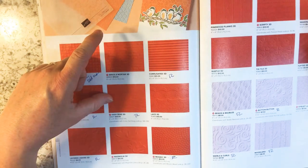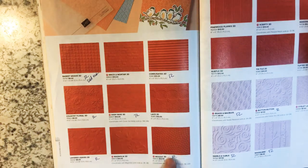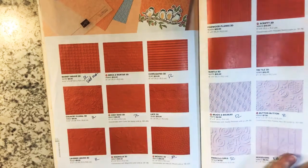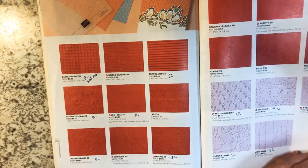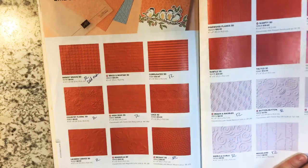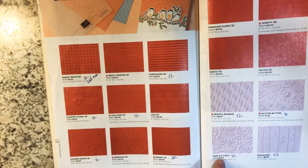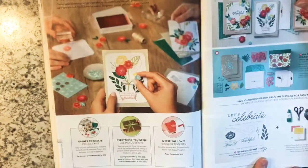High Seas embossing folder is retiring. The layered leaves is retiring, and the mosaic is retiring. The tufted 3D, that's another pretty one that's retiring. And then all of these down here are retiring. The beads and baubles, button, eyelet lace, swirls and curls, and the woodland. I hate to see the woodland go. I use it quite a bit.